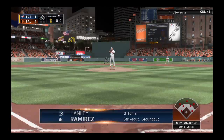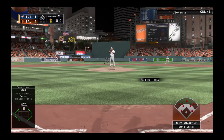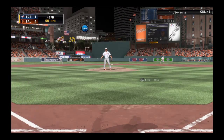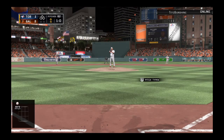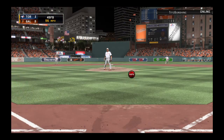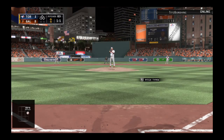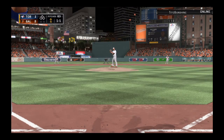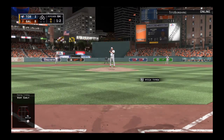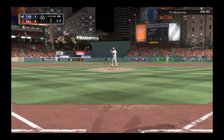Leading off the inning, Hanley Ramirez, and they'll need him to get something going here. Boy, they've got some work to do here, but there's still a lot of time left in this game, so just chip away, chip away. Now a fastball for a called strike. It's 1-1. And not a real good cut at that slider, and he's behind 1-2.